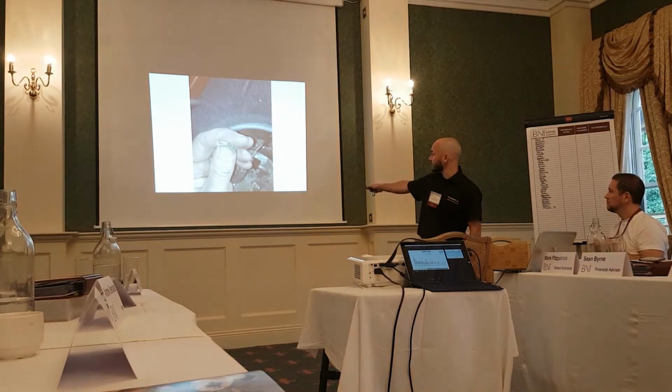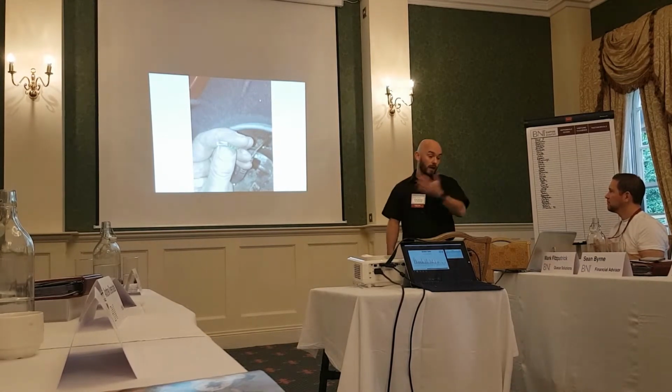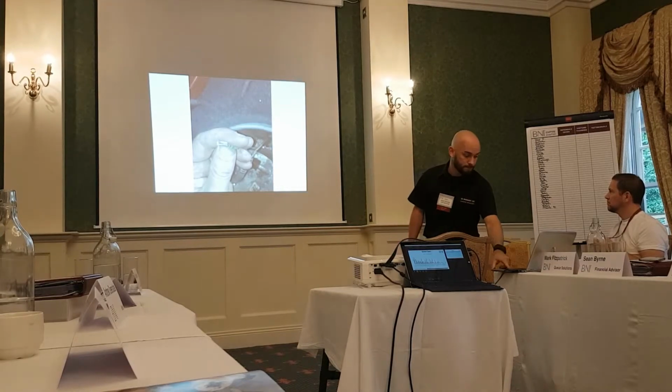This is something that we see just here, a little split in the pin. That's something that we see all the time, and people will replace components instead of fixing that, and they get the same issue coming back in.